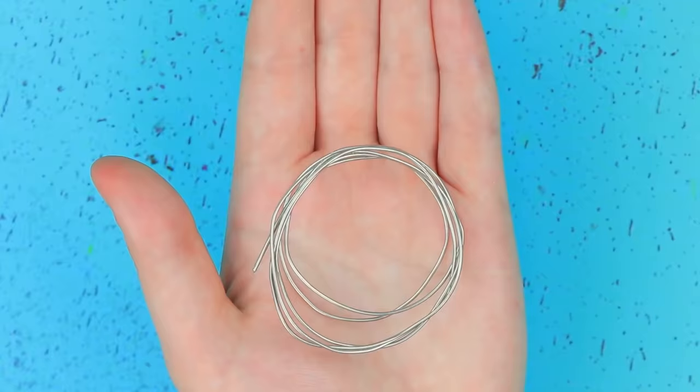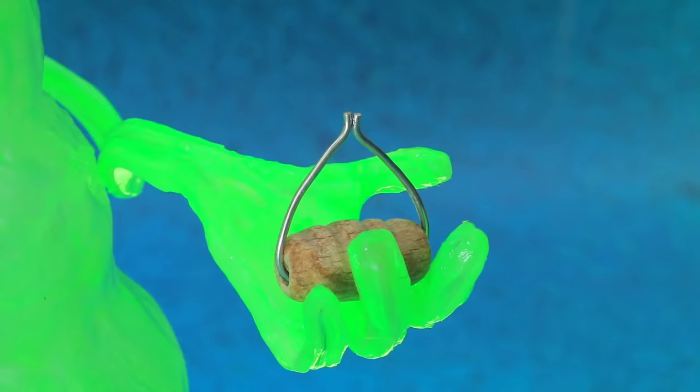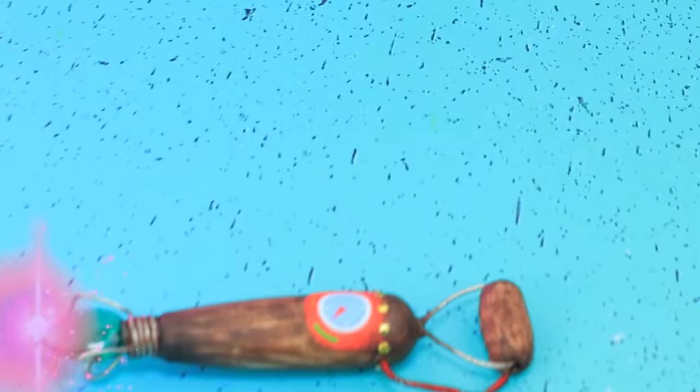We'll need this wooden piece. Make a wire loop and attach it to the end. Whoa, look at that huge crystal. Thanks for bringing this to us, Blobby. Now we have to connect everything. This laser can do so much.